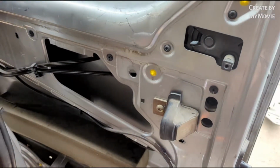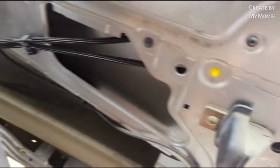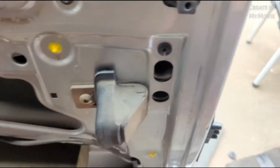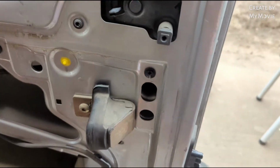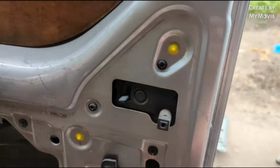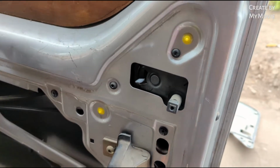Obviously, some of you might have a door card. My door card pops off. You've basically got some little plastic clips. The handle comes off as well, and the little lock piece just pulls off. Yes, I'll go ahead and take these bolts out, and then I'll show you where I am next.